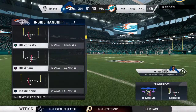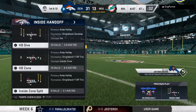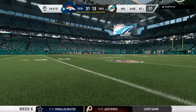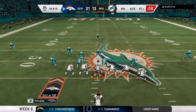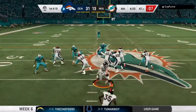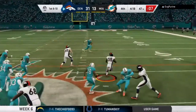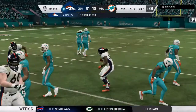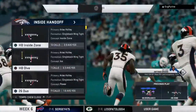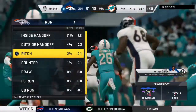He's still rumbling, isn't he? Still looking fresh in this one despite the heavy workload. But you and I both know, well-conditioned, and he did tell us that he thrives on being at his peak late in ball games. They'll run on first down. Holly. And they'll get him down as he's inside the 40. Denver has the first down to play, going for 15 yards.